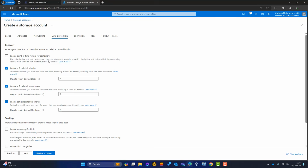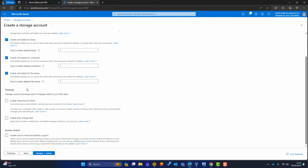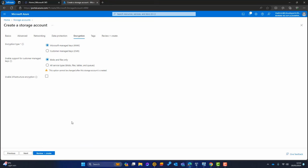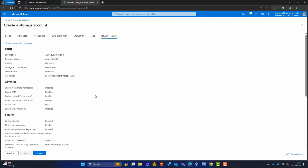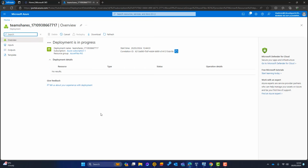Reading the Microsoft documentation, it does say that they recommend setting this at 7 days initially to see how it's going to affect your invoicing, and then you can play around with it, okay? So once again, we've got some more options here about versioning for blobs, etc. But for this demo, we'll just click on next. Again, we will leave this as it is and we'll click on next. We don't want tags. It'll validate and then it'll ask us to create, and that's going to now deploy.